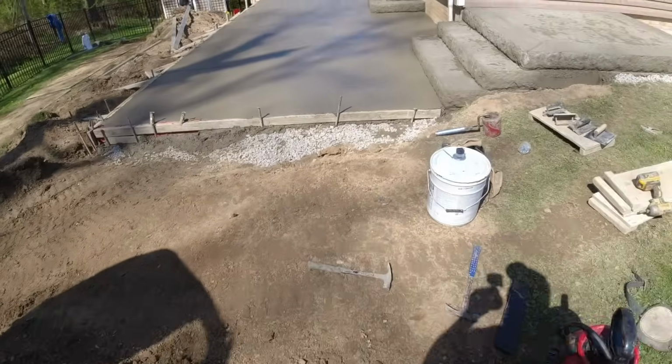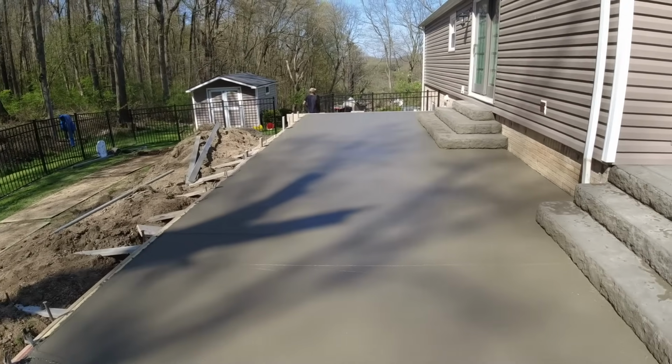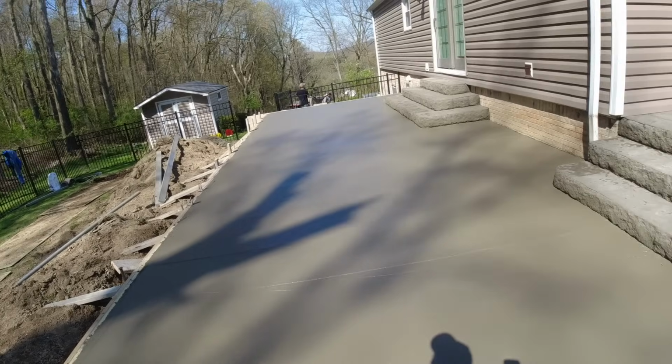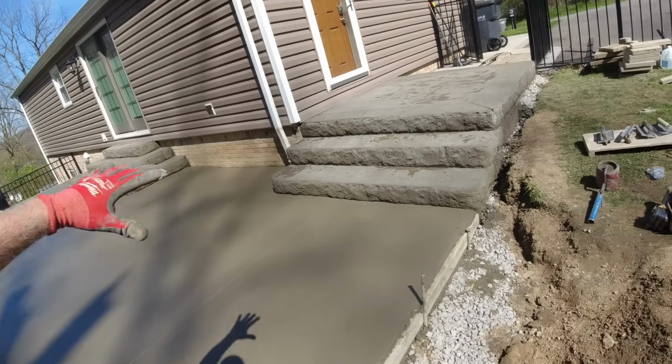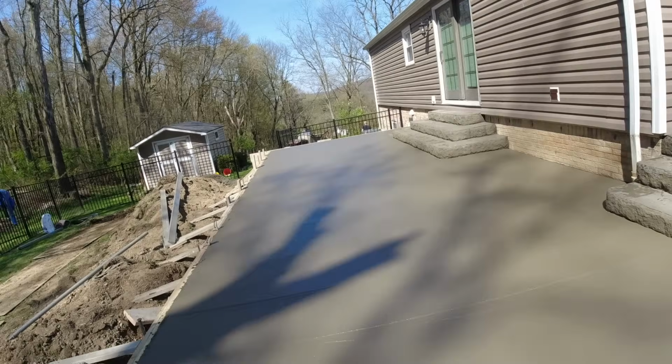Okay, I had to answer some missed phone calls. There it is, pours all done. That could not have gone better. We poured it nice and tight and very little splashing. Of course, we'll just wipe them off as we go.